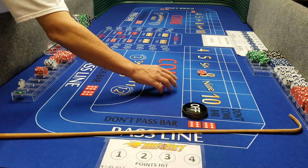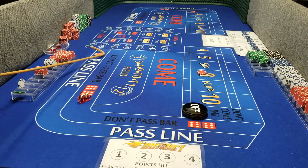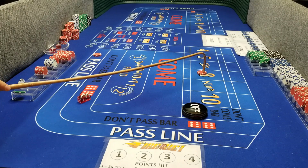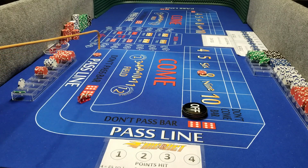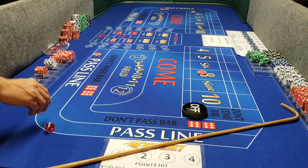Okay, so puck is off. These bets are live on the come out roll. So if we throw a 7, we're going to lose this, but fortunately, since we're playing the pass line, we'll win this, so we'll zero out. Okay, come out roll.